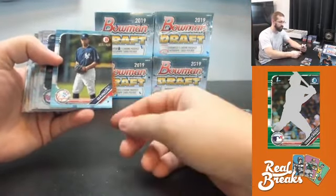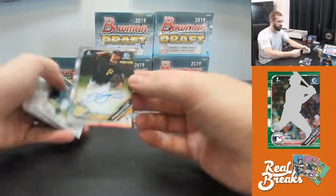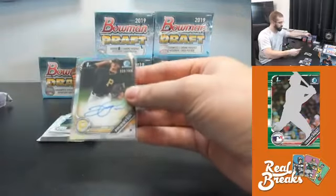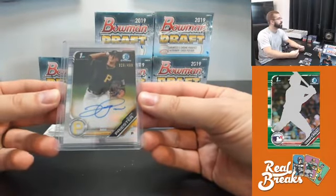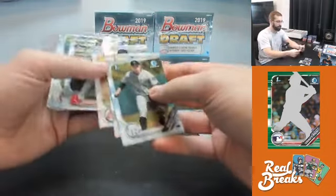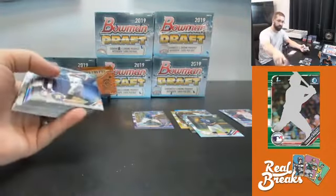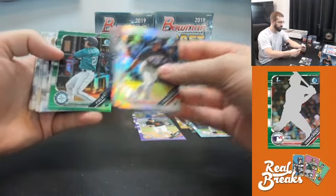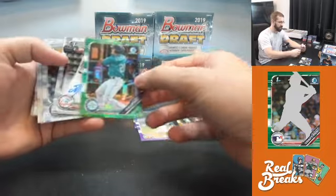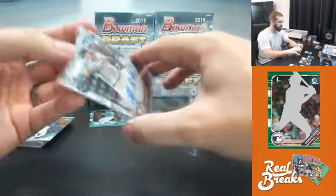Sky blue paper, Deivi Garcia, Yankees. And Quinn Priester, refractor out of 499. Another first round pitcher right there, 18th overall pick, out of 499, Pirates going to Chris Abbey. Purple paper, Joey Bart at a 250. Green refractor, Jared Kelenic at a 99. And TJ Sikkema, first Bowman, Yankees going to Jeff Gillespie.